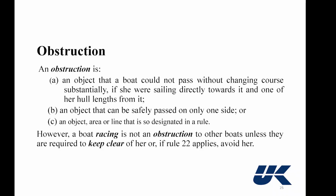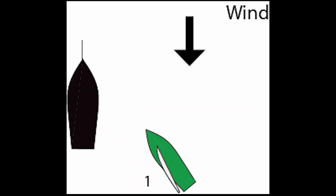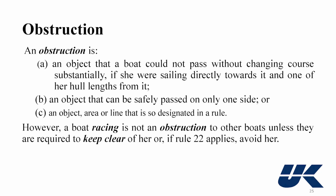Okay, let me at this point bring up the definition of obstruction. It says an obstruction is an object that a boat could not pass without changing course substantially, were she sailing directly to it within one of her hull lengths of it. So I think that's what you're talking about in this image, where I would have to change my course substantially to avoid that object. So then it becomes an obstruction. Yes, it's an obstruction anyway, but insofar as the application of the rules are concerned, it has to be large enough and in a position where the boat that's sailing has to make a substantial alteration of course, or in this case, tack, in order to miss it.